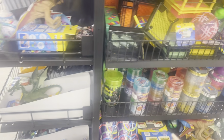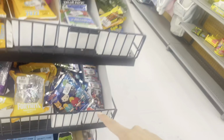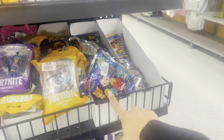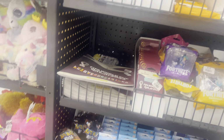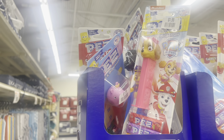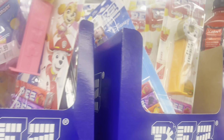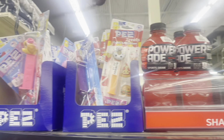I like to check these little toys because sometimes they have Stitch stuff. Sometimes they have Stitch surprise bags, but I don't see any today. So, guys, I'm still looking for the Stitch Pez, but I don't see it today. They have a bunch of Disney ones, but I don't see the Stitch one, and I really want that one.